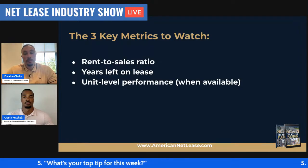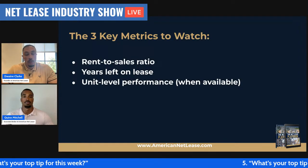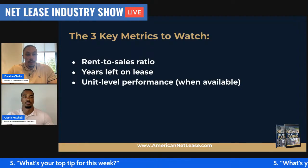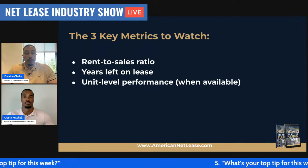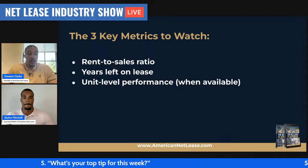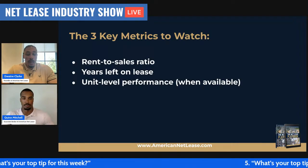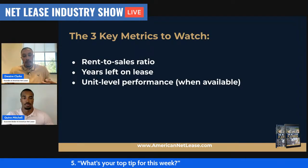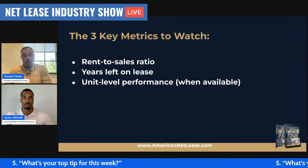Years left on the lease, that of course has to be, we're targeting as long as possible to make sure that it's a long-term lease agreement, and assuming that will also include rent bumps as well. And the unit level sales, if available. We always get this question, like if it's a franchisee, what are the sales? Give me the sales. And it depends. Sometimes there's an obligation on the lease that they have to show that, and in some cases they don't. And it doesn't make it a bad thing if that's a clause that's not in there.